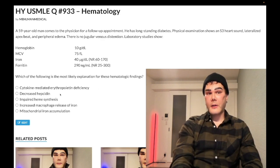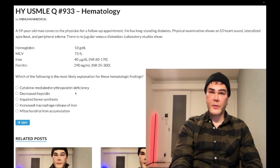So IL-6 is going to cause acute phase protein release by the liver, increased hepcidin release. Hepcidin is going to decrease iron absorption by the gut. It's also going to decrease iron release by macrophages. The latter is the more salient mechanism for most etiologies of anemia of chronic disease, decreased macrophage release of iron. So choice B, wrong answer.